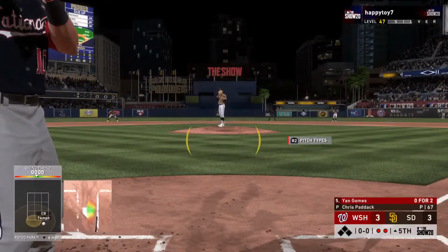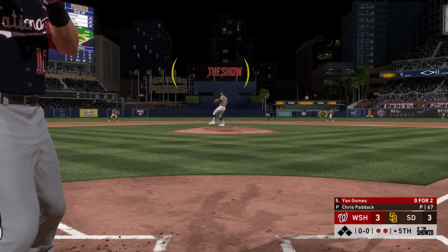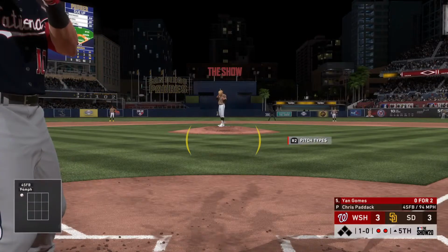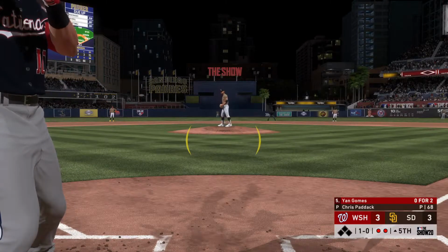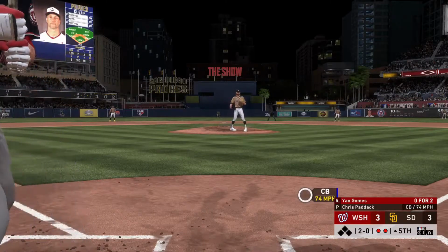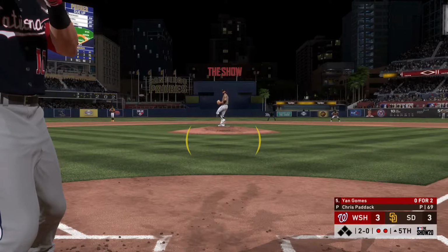Into the box now, Yan Gomes. It's been an 0 for 2 effort for him to this point. A fastball here as he'll take a look at ball 1, 1-0. Now for 4 innings, he was great. But here in the 5th, he looks like a completely different guy out there. That happens a lot when a pitcher is facing batters for the 2nd or 3rd time in a game.